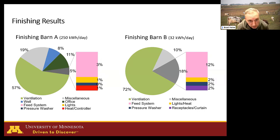So what about the finishing barns? Remember, barn A was tunnel ventilated and barn B was curtain sided. You'll notice there is a lot less energy consumed in finishing barn B, about 32 kilowatts per day less compared to barn A. However, on a percentage basis within those barns, barn A used about 60% of the energy for ventilation, so fans, remember, and barn B was 72% from ventilation. So they use a lot of energy for ventilation in these finishing barns, and that's the largest consumer. Feeding systems: one had a more automated feeding system, so you get a lot more energy used in the feeding system from one to the other. But again, ventilation was the one consuming most of the energy in these hog barns.